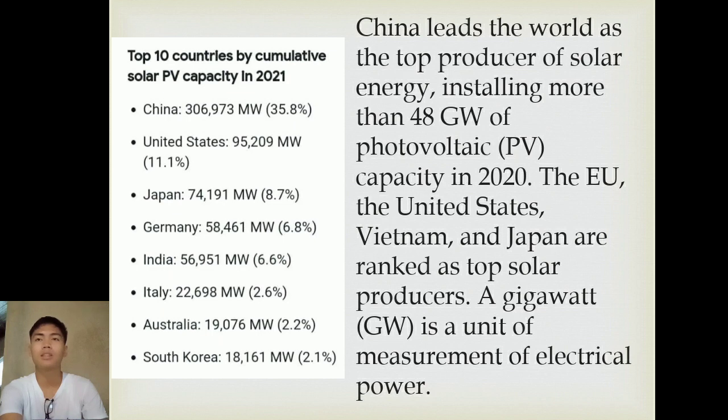The top solar energy user is China. China leads the world as the top producer of solar energy, installing more than 48 gigawatts of photovoltaic capacity in 2020. The EU, the United States, Vietnam, and Japan are ranked as top solar producers, and a gigawatt is a unit of measurement of electrical power.